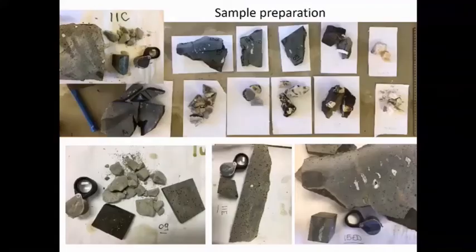So yeah, this is a picture in the lab. I had to cut a lot of samples, maybe 50 or hundreds. You want to get the freshest parts. And you want to do some thin sections, you want to make some powders.